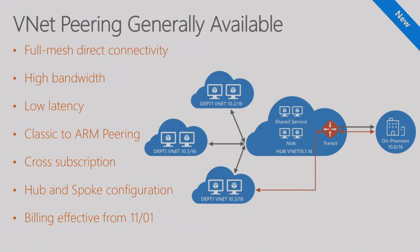So your VNets are not anymore restricted by gateways and what have you. And you can do a topology like the one I described in the previous slide, where you decide to put your DMZ equivalency or your firewall equivalency in one and connect them in almost any topology you would like to. You can do a hub and spoke configuration, or you can do something more interesting than that as well. And again, it's GA. Actual billing will start on November 1st. There's a nominal fee for the traffic that goes between the VNets. And otherwise, the stuff is now in production. Go for it.